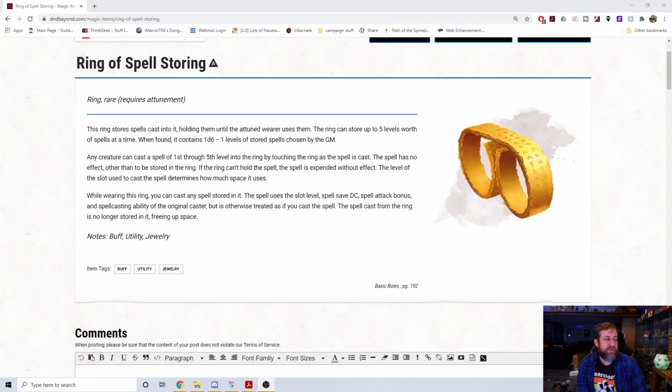And then once a spell is cast, it has been removed from the ring, and then new spells can be funneled into it. I like spell storing rings a lot. I also like making things that aren't rings spell storing items, switching it up, making it a necklace, a suit of armor, or a weapon, just to give some extra flavor. I think that's fun. But all in all, it's a great magic item. I understand why it's number 3 on this list for sure.